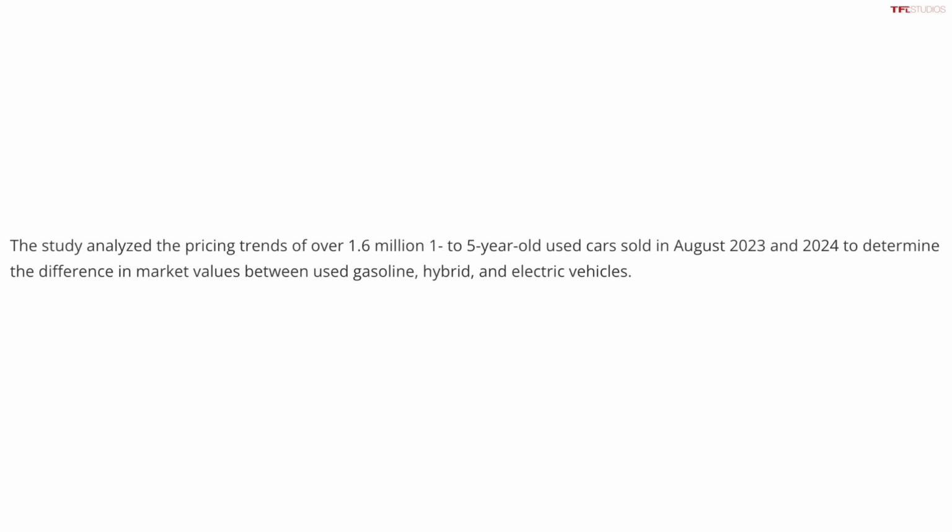Hey, Tommy, I've got a really interesting list from our friends over at iSeeCars. Basically, it's the cars that depreciate the most. Yeah, that's right. The study analyzed the pricing trends of over 1.6 million 1 to 5-year-old used cars sold in August 2023 and 2024 to determine the difference in market values between used gasoline, hybrid, and electric vehicles.